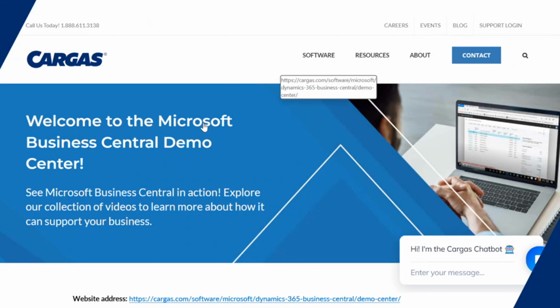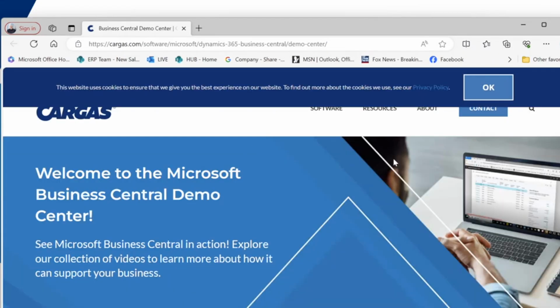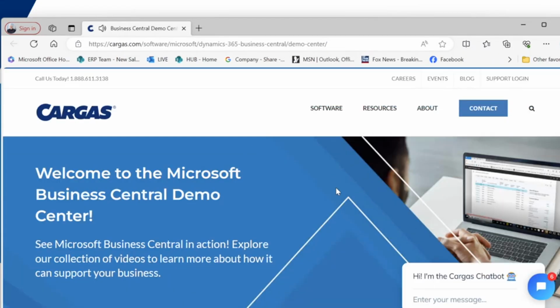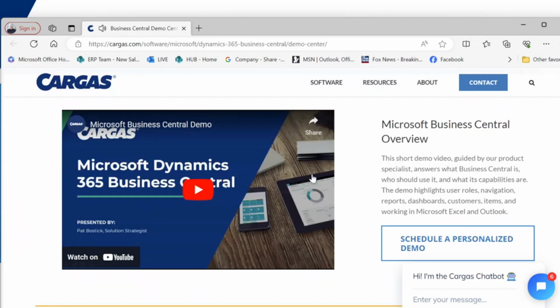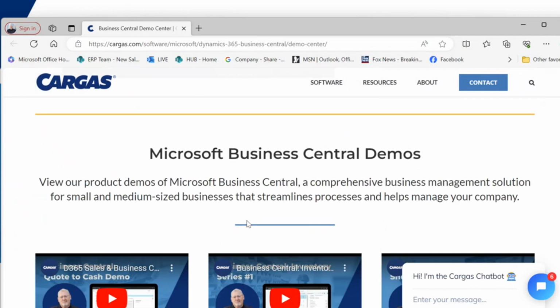Yeah, so Katie, I'm just going to click on the link here in the PowerPoint, and you can see it brings us right up into the demo center. And voila, a lot of these I've already recorded that are out there. We plan to add on this on a regular basis, but this is our demo center, and you can access any of the Business Central demos that we have out there.